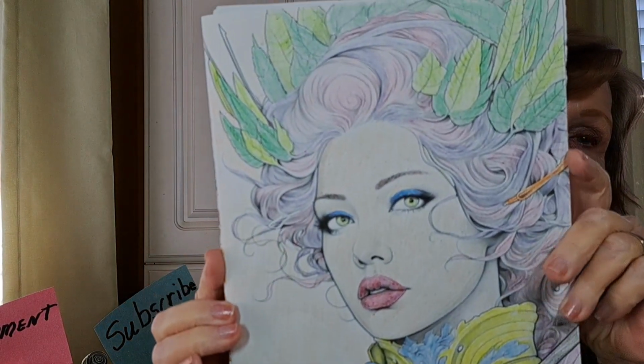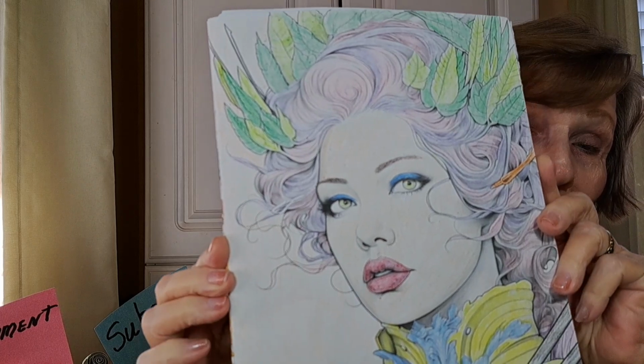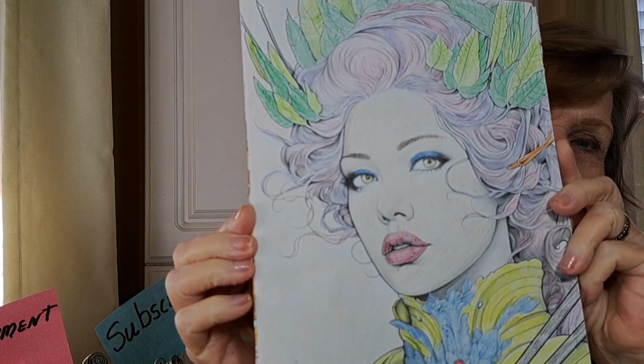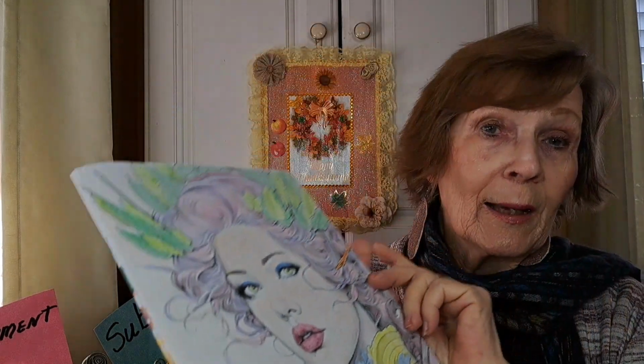And my next one was color crayon also. And here is my third one, and that's all I will show you today. I have some more of them, but I do want to do this other part in here. And if you like one part of my video and not the other, you're welcome to skip ahead. I'd love you to stay for both of them.